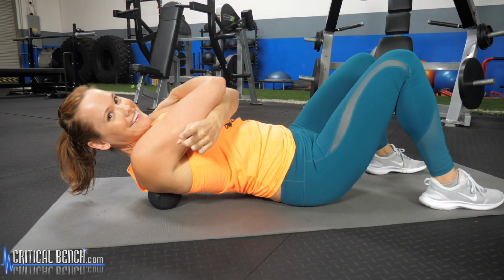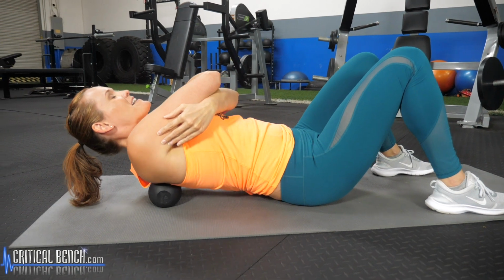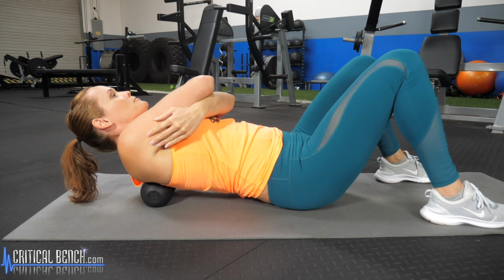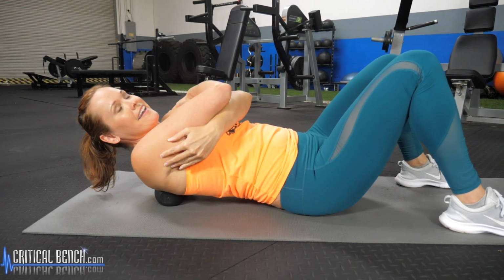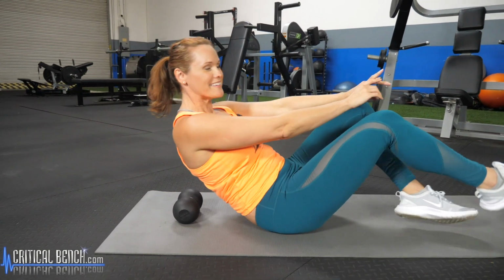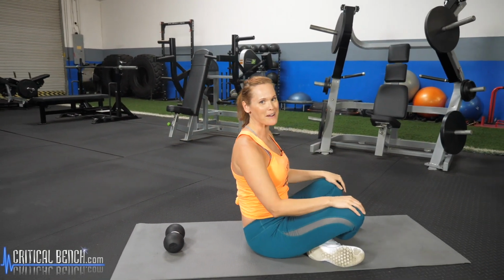Okay, make sure you're breathing. It's really easy to hold your breath here. And I'm just really starting to loosen up those muscles back there. So start with some rolling and then start with some rocking. And then when you sit up afterwards, you're gonna notice, oh, how much taller and how much better that feels. So I hope you enjoyed these exercises.